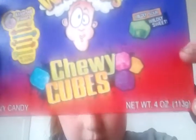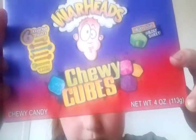Hi guys, today I'm going to be trying some candy. Warheads, some cute tree trips. Okay, cute. So just chill it. There's six flavors. It is orange, watermelon, blue raspberry, black cherry, strawberry, and green apple.